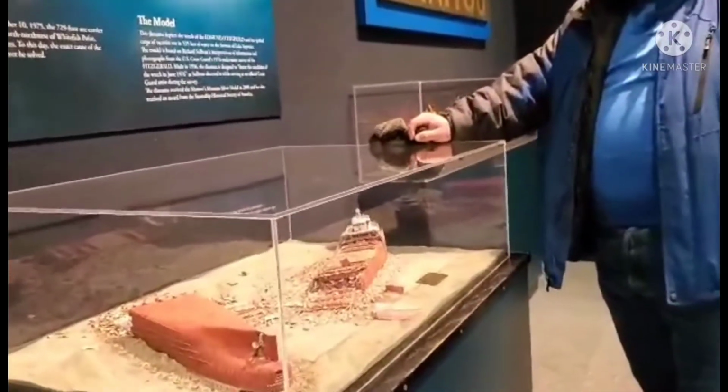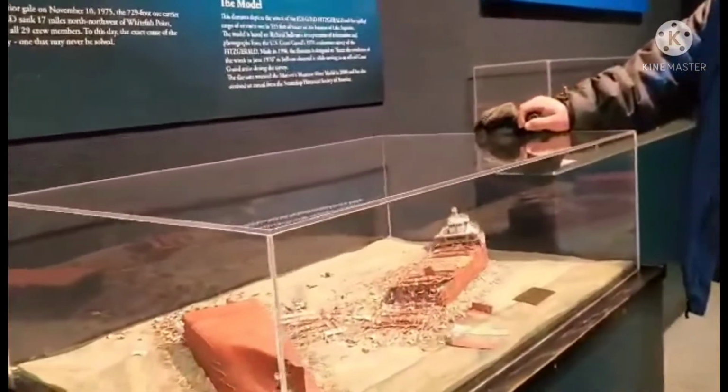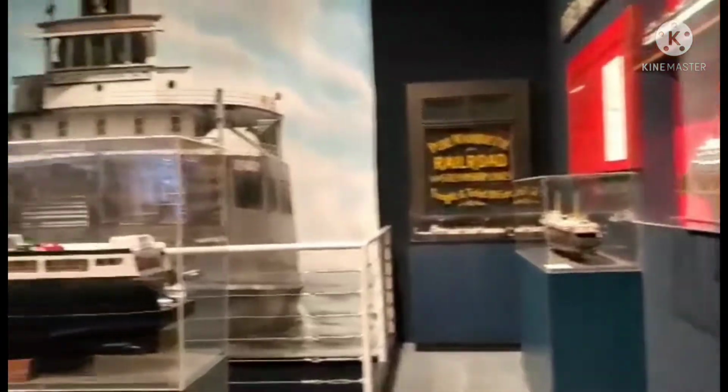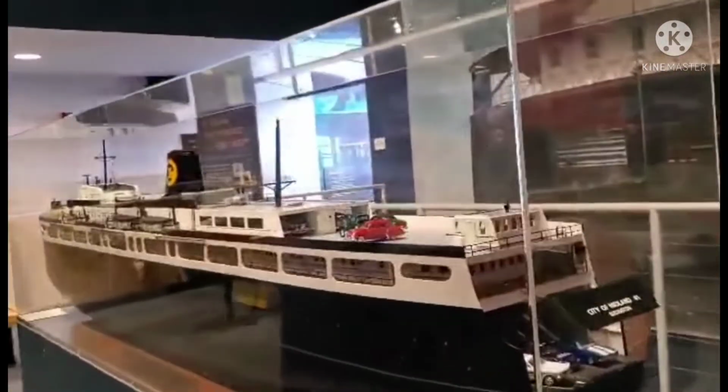That's the Edmund Fitzgerald. It tried to make one last trip. It was an ore carrier. It tried to make one last trip in November before winter came. It's amazing. They made this beautiful. Oh, look at that. The boat, oh, they have.